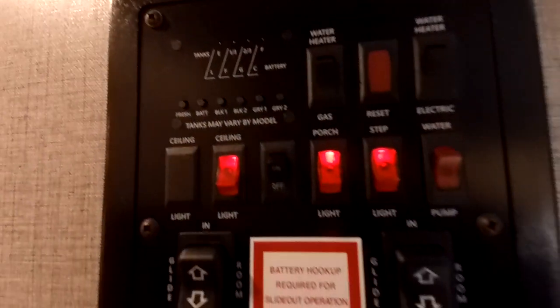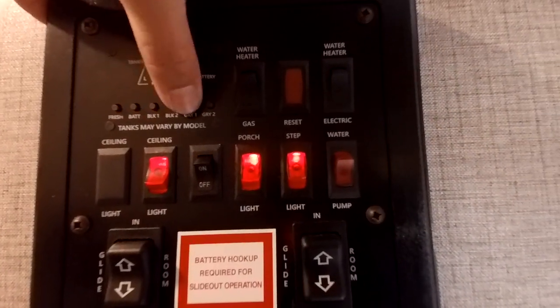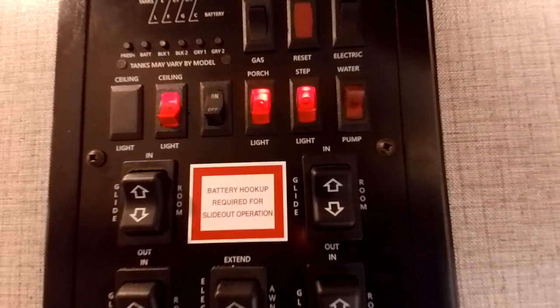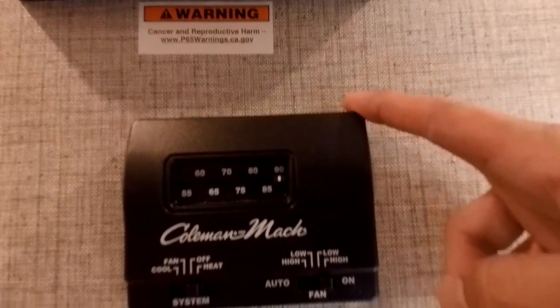Here's your main control panel. So you have your monitoring for the fresh tank, the battery, black tanks, gray tanks, control for the water heater to go from gas to electric, lights, and slides for the 4 slides, awning control, thermostat here, awning control there.